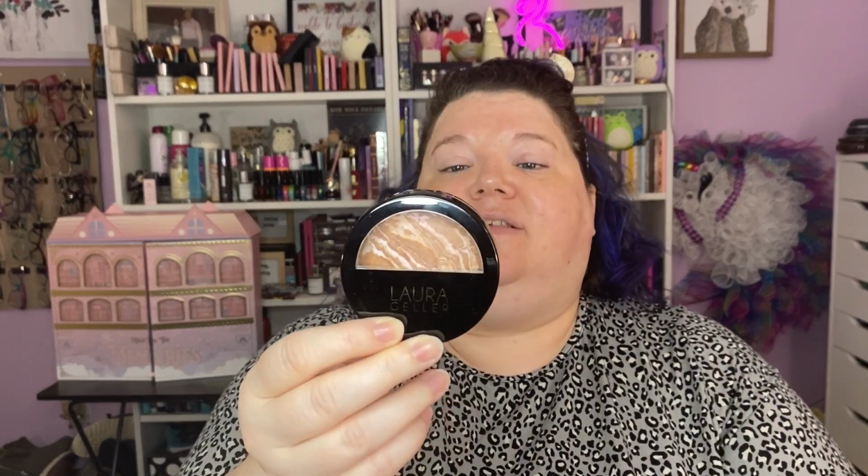But this is that product, but in its own compact, and I'm so excited. This is one of my favorite bronzers. It is in the shade Fair. This is the Baked Bronze and Brighten in the shade Fair. I'm so happy to have it, because this is a perfect bronzer for my skin tone.